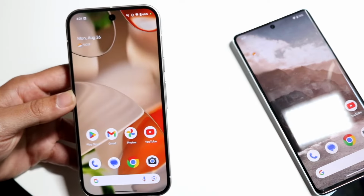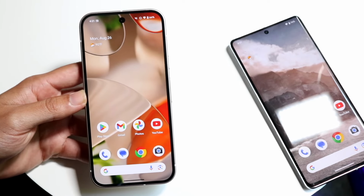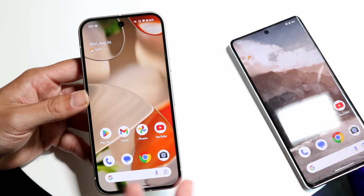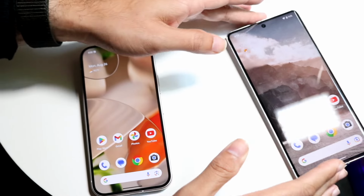So overall, if I'm going to pick up one of these phones, it's definitely going to be the Pixel 9. It's a better phone. It's going to last for a longer period of time. It's faster, with a better camera, better computational processing, and you're getting more RAM on the base models. Other than that, though, I think the Pixel 7 Pro is a better deal.